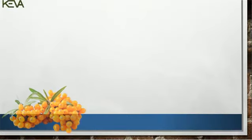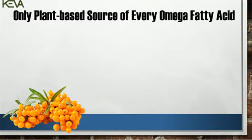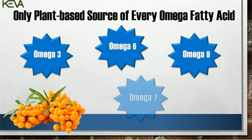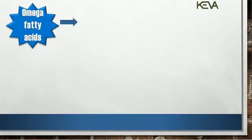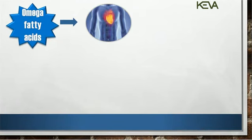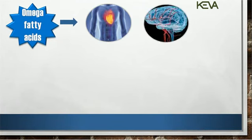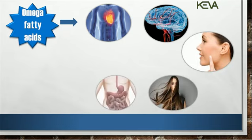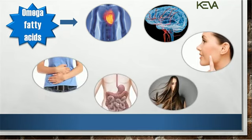nutrients. Sea buckthorn is the only plant-based source of every omega fatty acid, 3, 6, 9, and the rare and powerful omega 7. Omega fatty acids support healthy cardiovascular system, sustain proper brain and nervous system function, promote healthy skin and hair, support healthy digestive system function and urogenital lining.